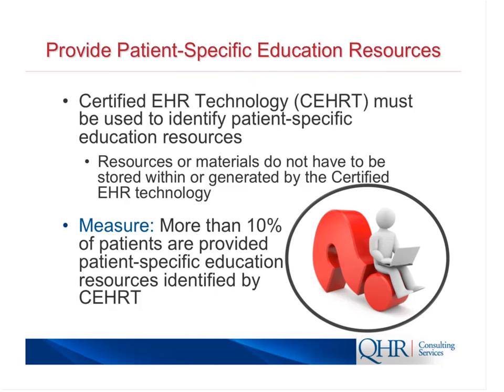Good news on the patient-specific education resources. This one is unchanged from stage 1 to 2, except that it was a menu item before. Now it's a core item. They did clarify that we don't have to store the actual educational materials inside of our core hospital information system.